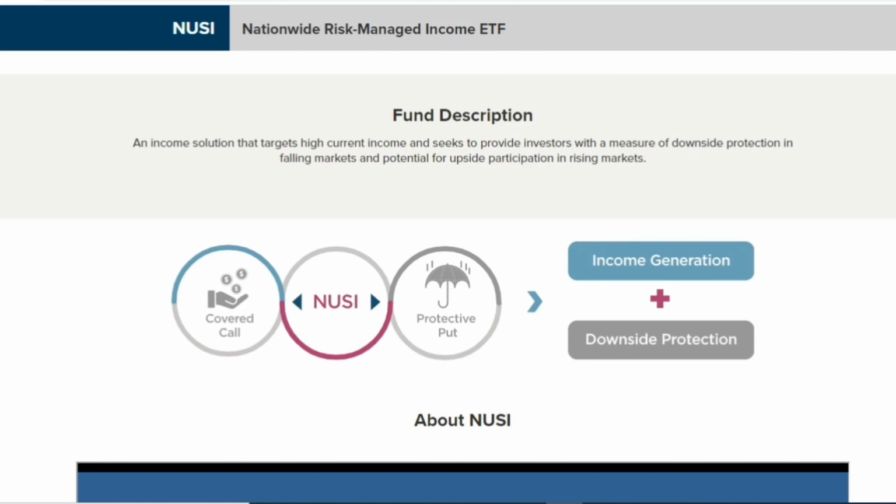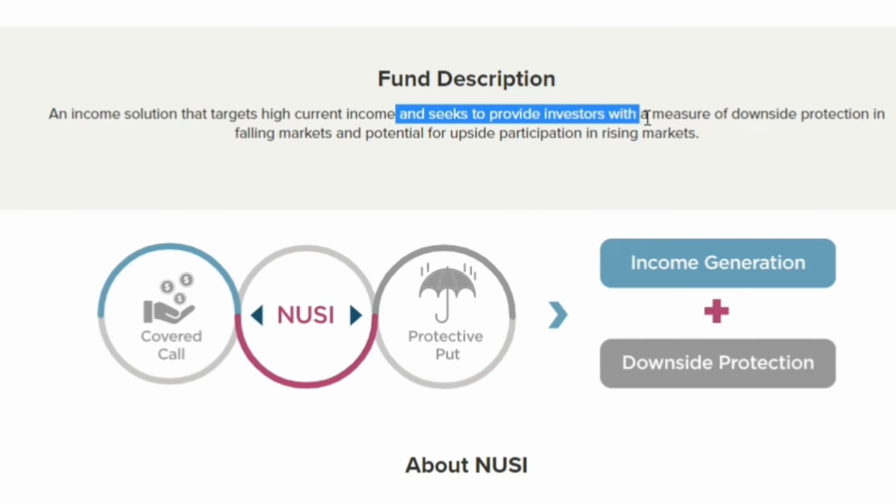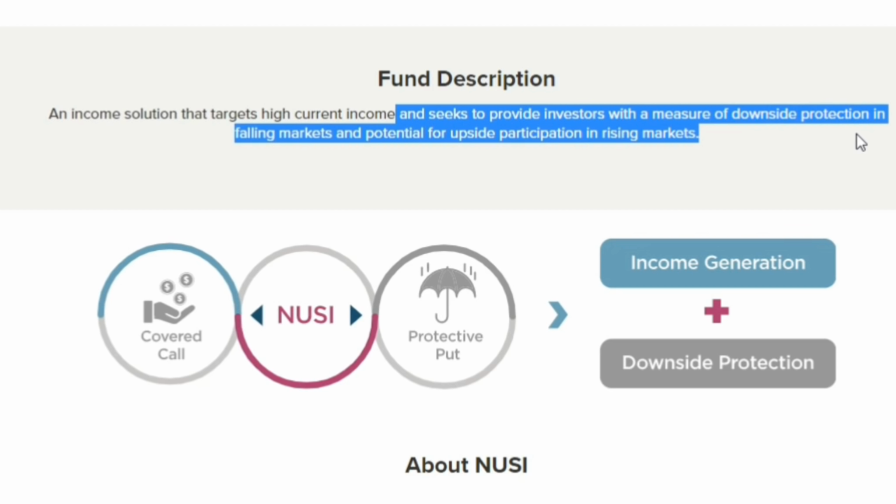According to NUSI's website, the fund is an income solution that targets high current income and seeks to provide investors with a measure of downside protection in falling markets and potential for upside participation in rising markets. So if we look here at the infographic, it says that NUSI has both a covered call element to it as well as a protective put.